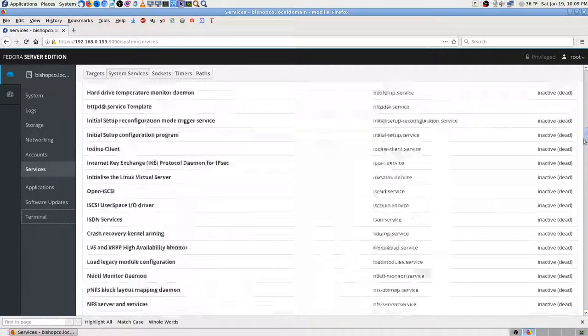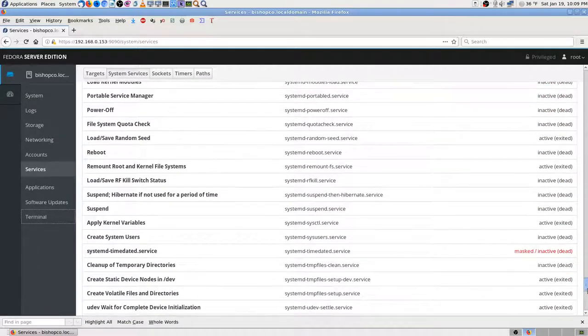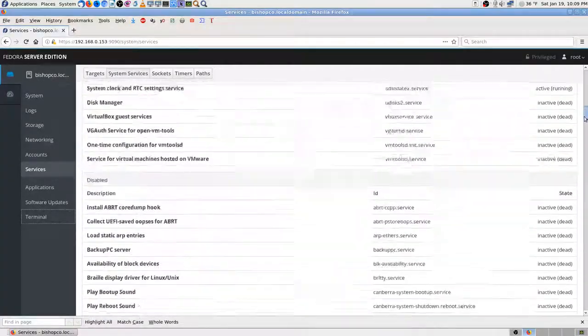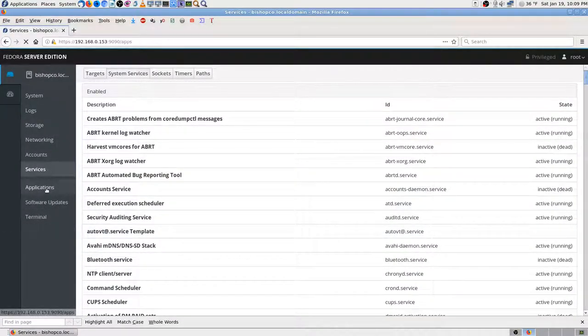Oh, there's a whole bunch. You know what? There was a whole bunch of red ones in there, and they said not found and all this stuff. They're not there anymore. There's hardly any red stuff. So that update really fixed things up.